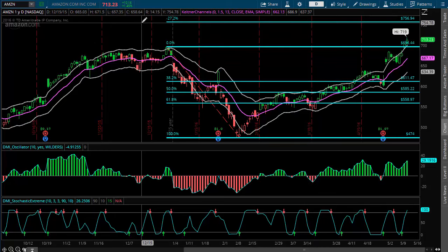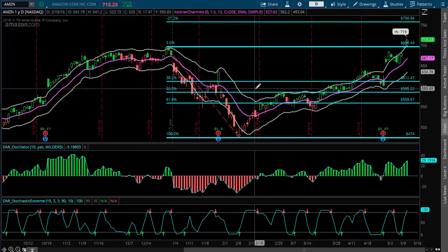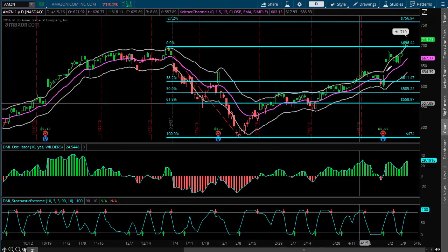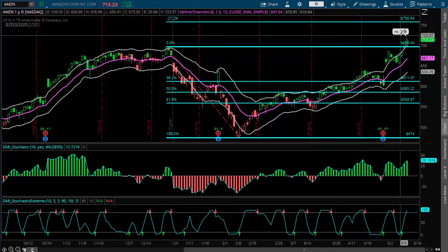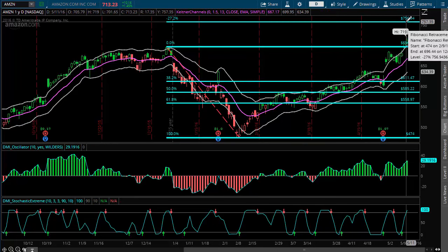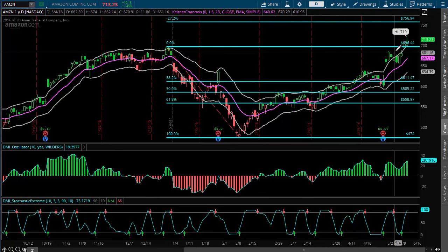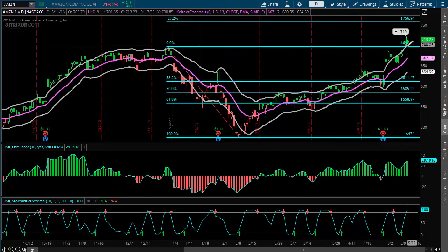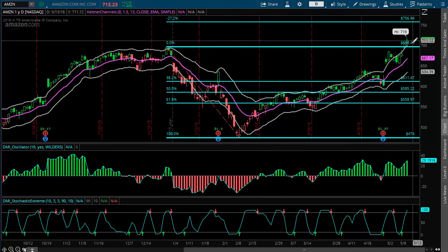One of the Fibonacci numbers I like to look at is the 27% extension. If it does continue to rally, a logical place for a stock to stop, especially if it's overbought, and you can see we're overbought up here, is the 27 extension. In this case, we also have 750, which is kind of a fat round number. You can see we consolidated under 700, and boom, we broke out. It's official: Amazon is a $700 stock.